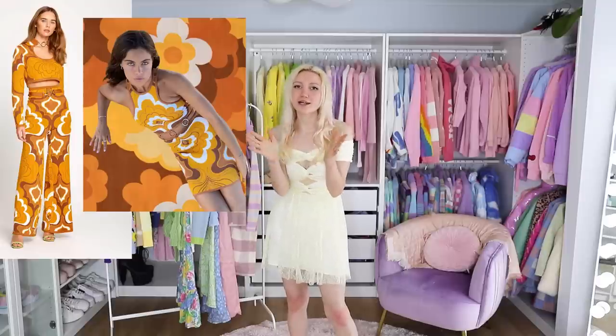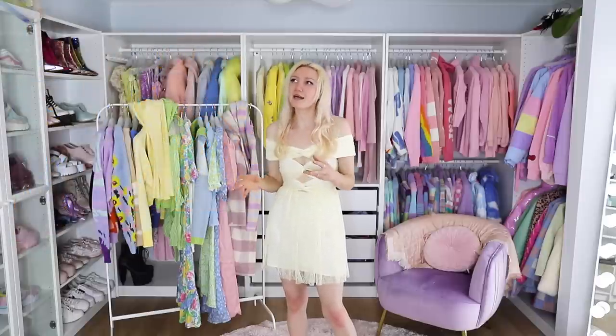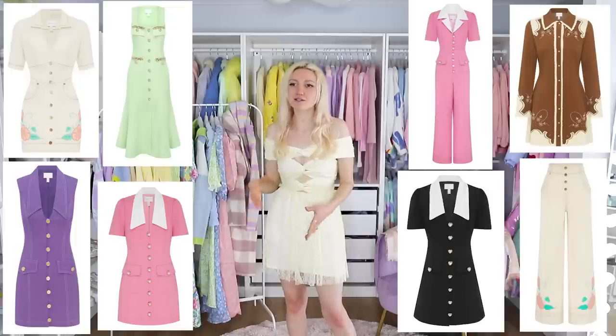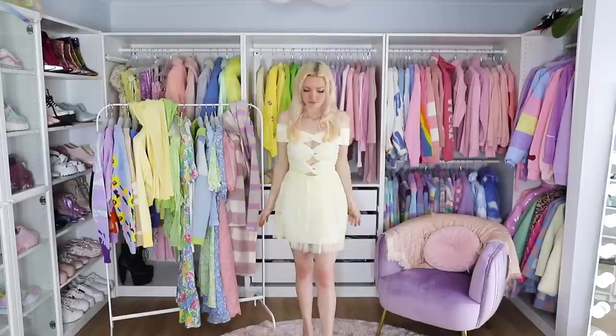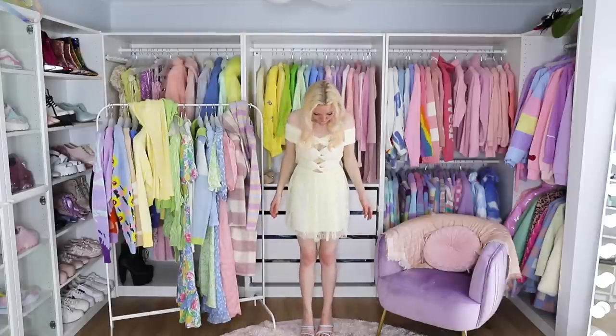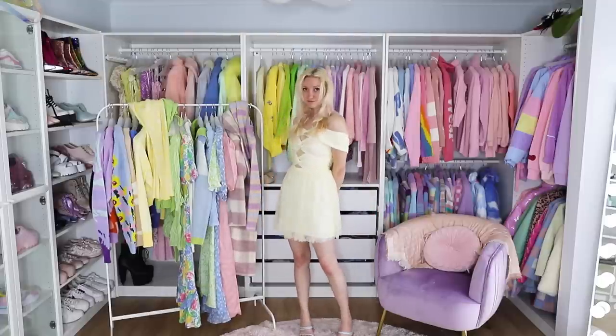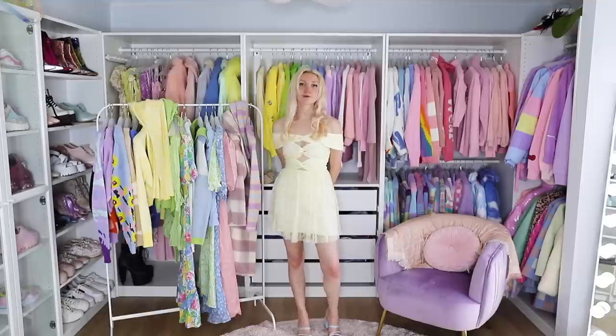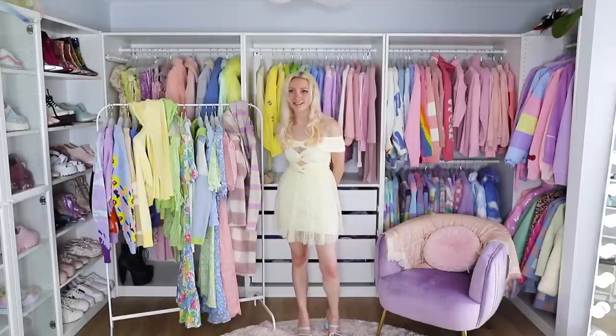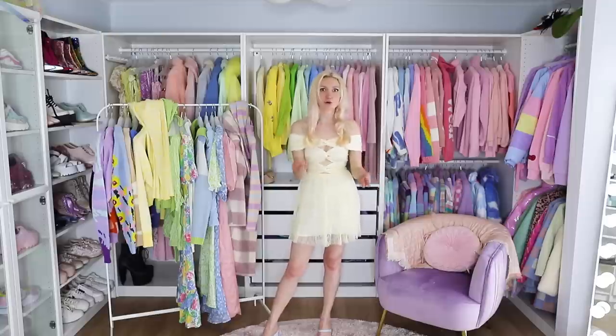Not everything on Alice McCall's pastel, but the attention to detail and the effort that they put into styling and hugging the body and making your figure look nice. When you wear Alice McCall, at least as an Australian, I look at something and I'm like, oh, that's an Alice McCall piece. It's really telling. You can always tell when something's Alice McCall. It's a very strong brand. It's like Zimmermann, you can always tell.